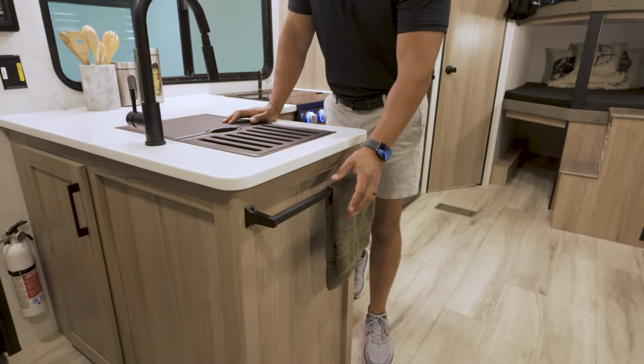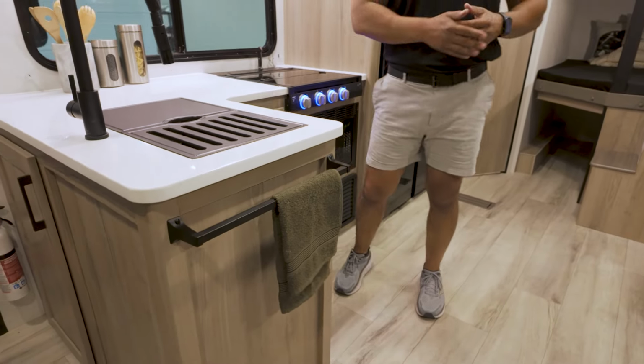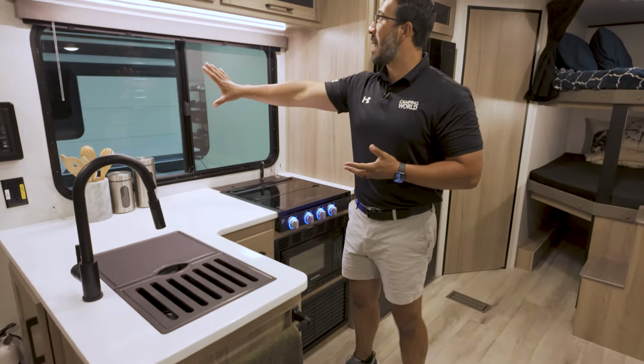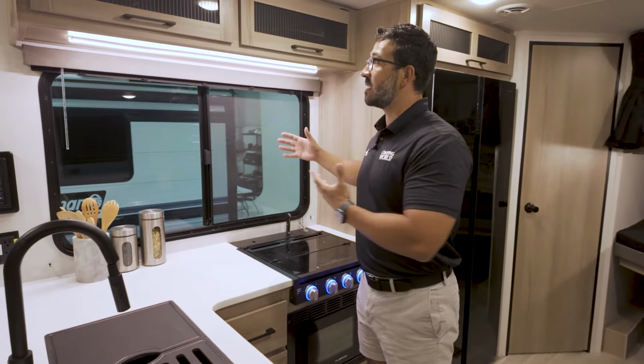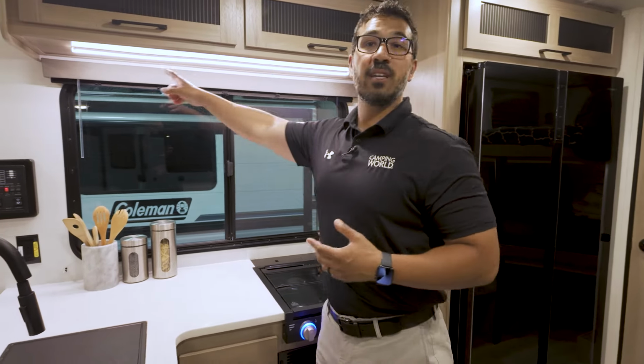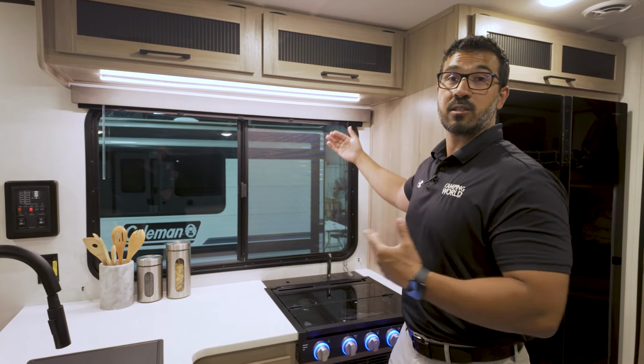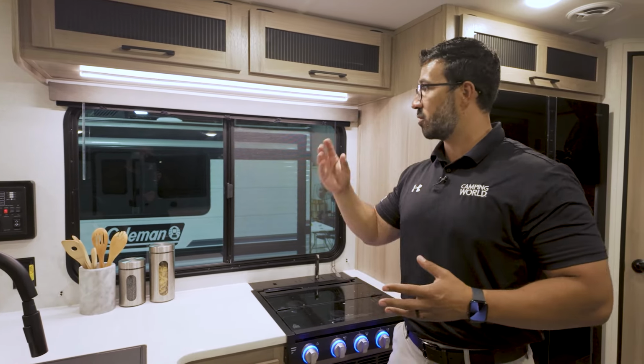Sometimes it's the small touches. You have a place for your towels. Thank you. Love having a towel bar here in the kitchen. Massive window, I may add, lets in a ton of natural light. And if it's nighttime, look at this. You can never have too much light in your kitchen. They understood the assignment. They give you a light strip, lights up this whole countertop beautifully.